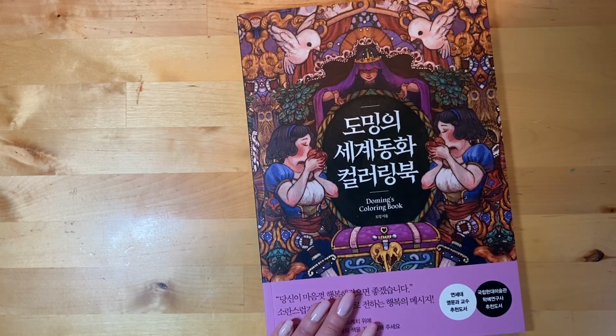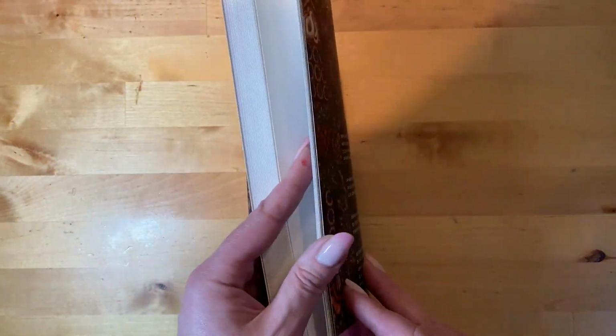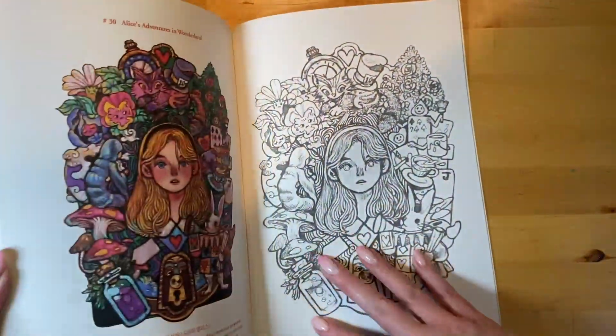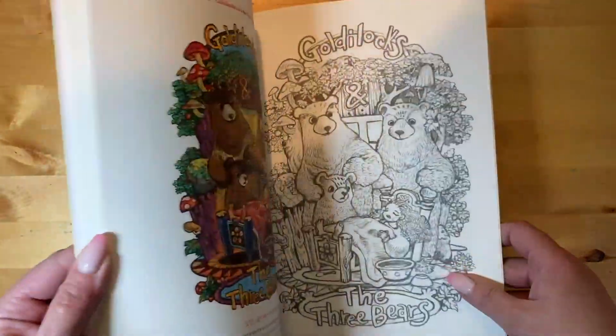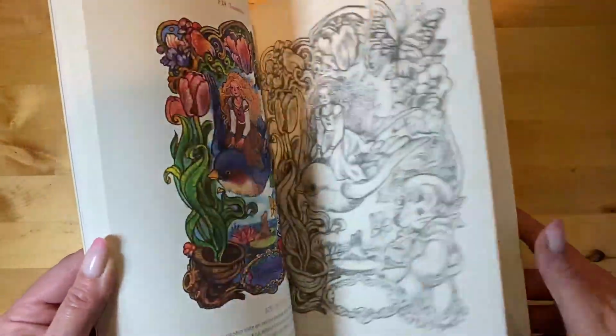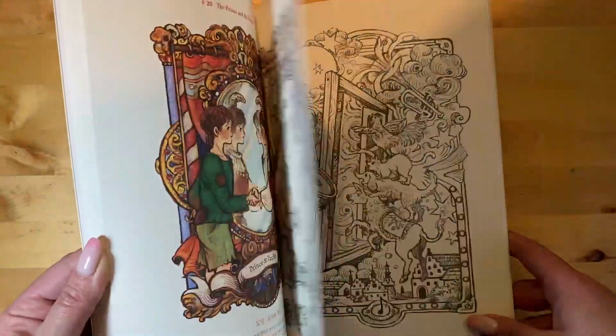But I've wanted this book for a long time now. I just think the images in it are so lovely. But now I'm like, oh, it wasn't cheap. I don't want to ruin it. These drawings are so lovely. It's not like I can replace it. I am going to colour in it.